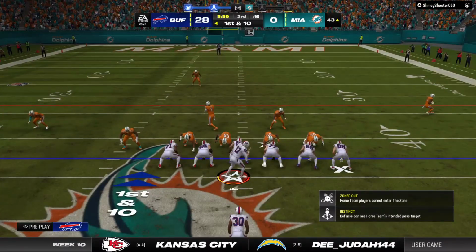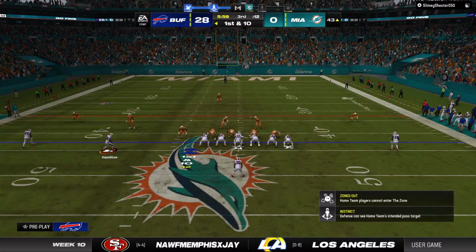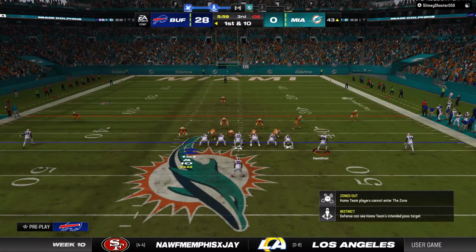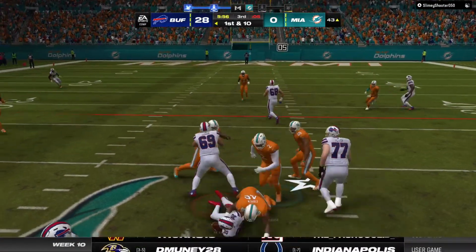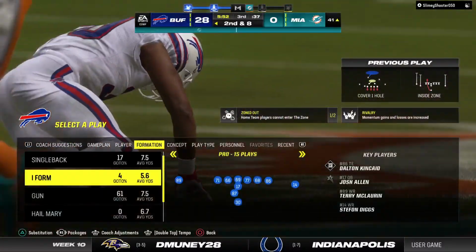Allen going to audible to a different look. The slot man in motion right. They'll start the 3rd quarter here on the ground. And he edges forward, but only gets a pair of yards out of it.